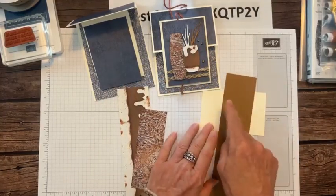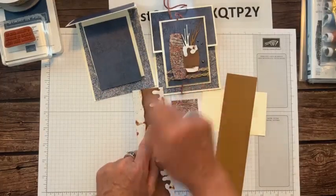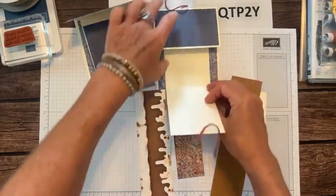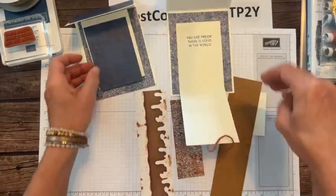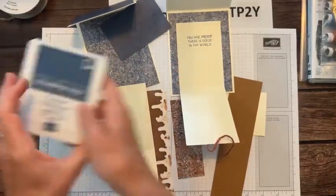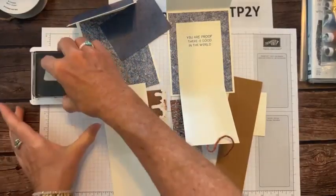Okay, so Pecan Pie, Very Vanilla, and then a couple pieces of the Earthen Elegance Designer Series paper for our pots right there too. The only stamping we're going to do is on the inside of this piece. So we'll do that right now with Misty Moonlight ink. Okay, so we're going to do tap, tap, tap.